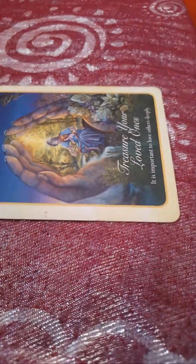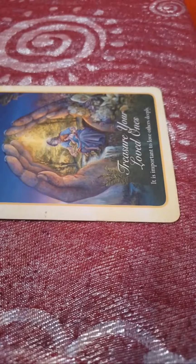Let's see, because I pulled these cards as well. We're still on that subject. So how's their love language? Treasure your loved one, see? Number one, so this is Aries. Getting that combative energy with the Seven of Wands. We have, it is important to love others deeply. So this person does love deeply.